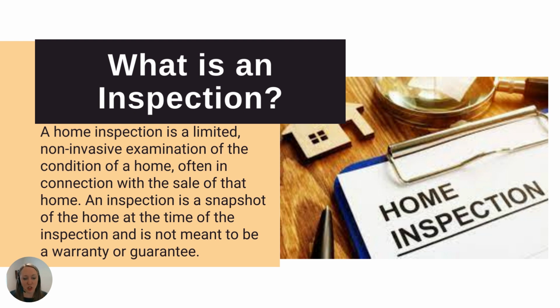So let's talk about what an inspection is first. A home inspection is something that is optional, and a buyer will hire an inspector to go out and do an examination of the condition of the home, and look at basically what all is going on with the home. It's a very deep dive. They're usually there for several hours, and will look at the condition of the roof, electrical, plumbing, and structural. Is there anything that's of concern with the home?